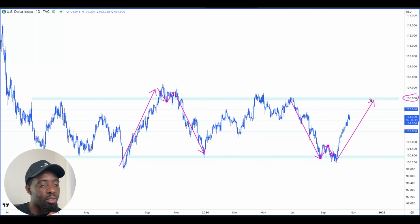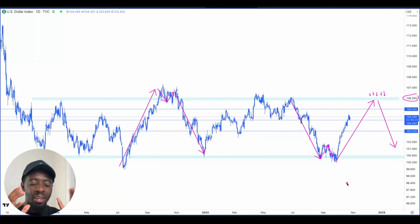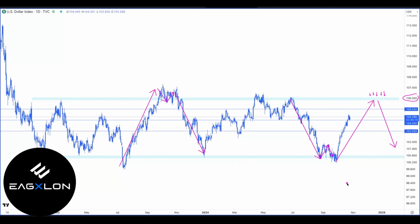If price gets to 106, to an area like this, and it finds it difficult to go through this area, you should expect the same thing. You should expect the DXY to drop again to the downside. I didn't see this for the past 2 weeks, I didn't see this properly, but now just sitting and looking at it and having difficulty sticking the buys and the sells, I had to zoom out to see what's actually happening on the DXY. It makes a lot of sense right now.